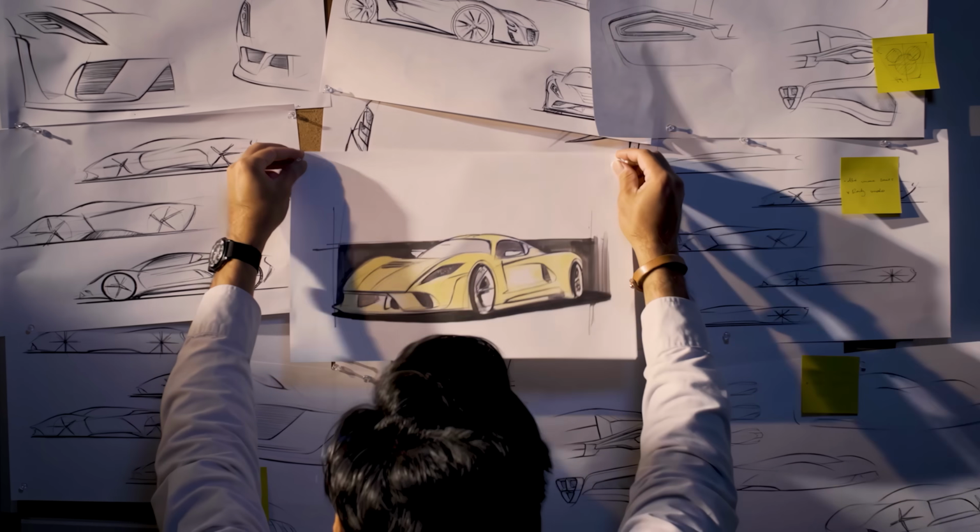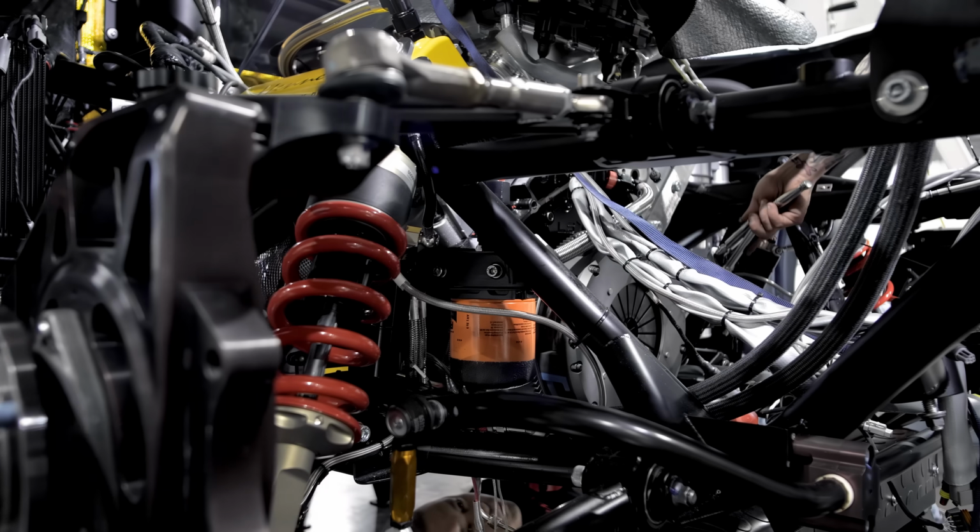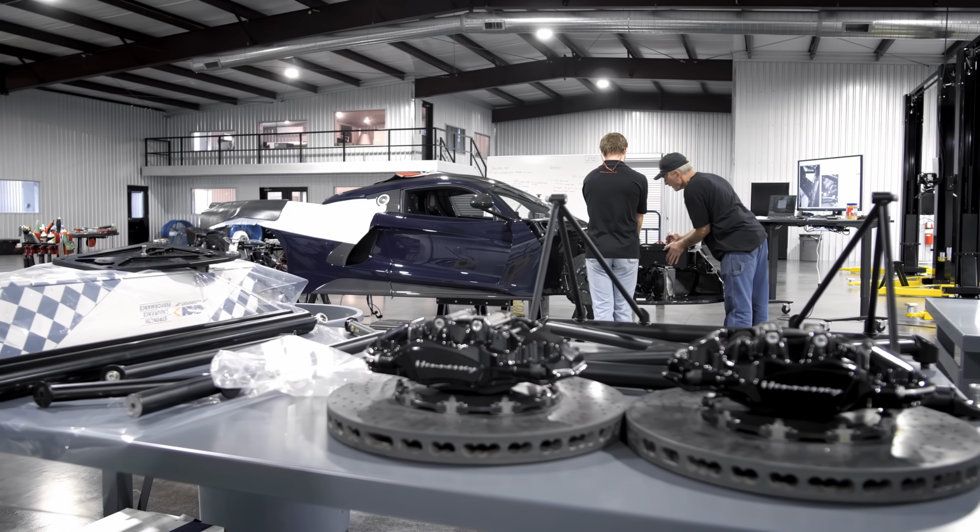Everybody would assume that this car is built for straight line speed, acceleration, top speed, and some may think, well, maybe it does all those things and maybe it stops, but you put it on a road course, maybe it would do okay. That was never our thought or goal. We wanted the F5 to be just as comfortable on a road course as it would be at the drag strip, as it would be on the Autobahn.